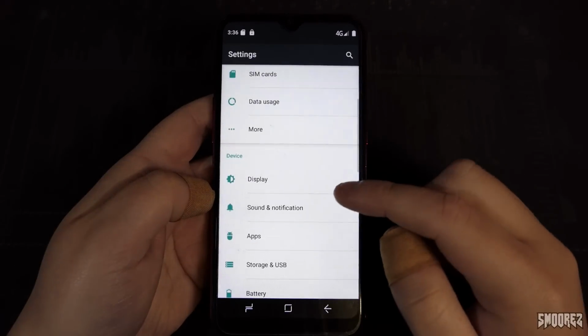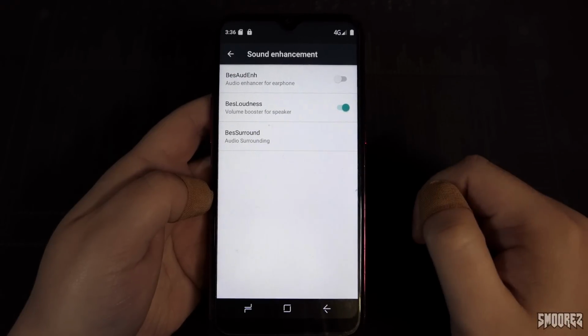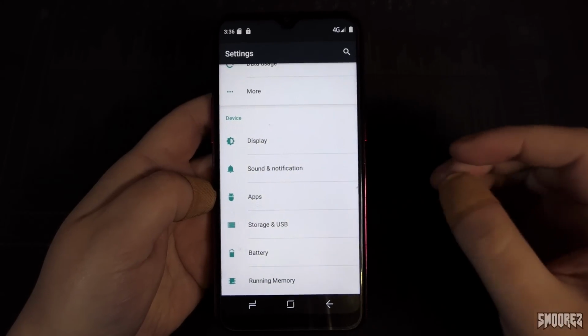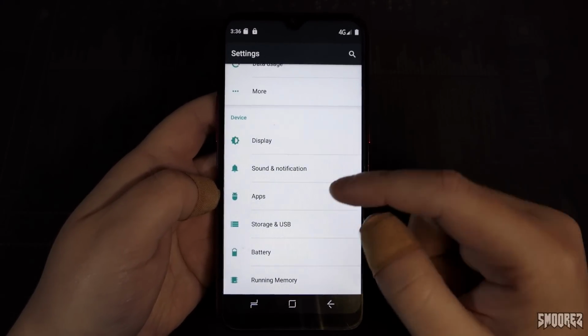Otherwise, nothing interesting in there. Sound and notification. Do we really need to have a look at the ringtones? No, we don't. But sound enhancement, we've got the best audio, best loudness, and best surround. All the good stuff that MediaTek has to offer. And Wacom devices, of course. I know Wacom isn't actually a manufacturer of phones. It's just the greeting that comes up. But it's just a joke that I've just run along with for all this time, so it's fine.